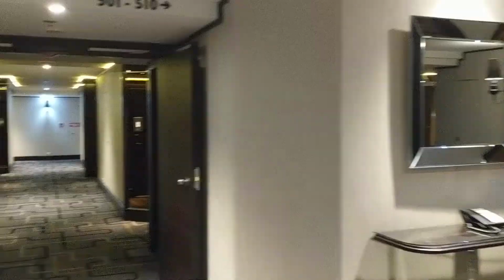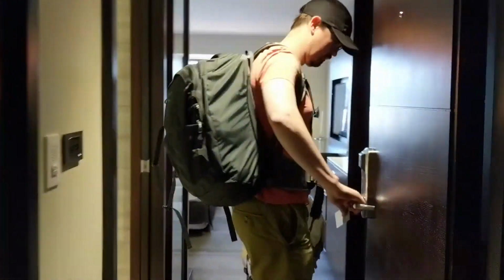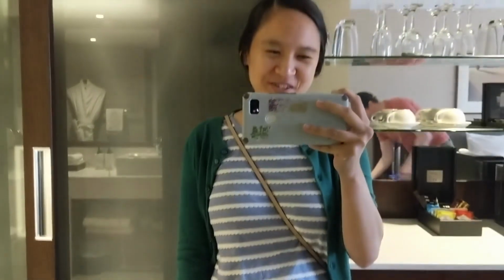So we are at the Intercontinental Wellington and I think we got a new front desk person, so we don't know what sort of room we're getting. Time for a room tour!